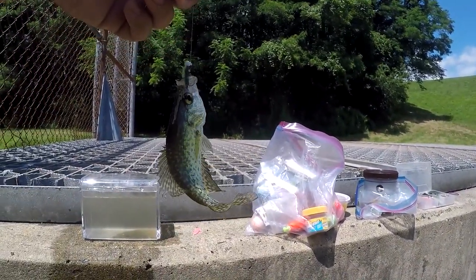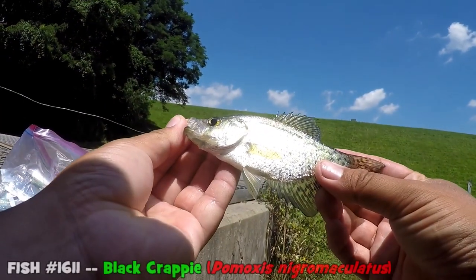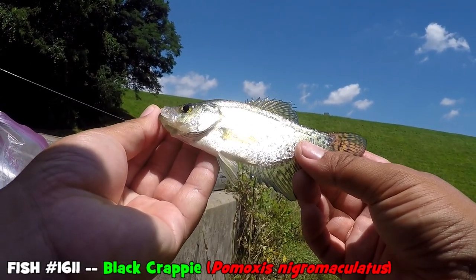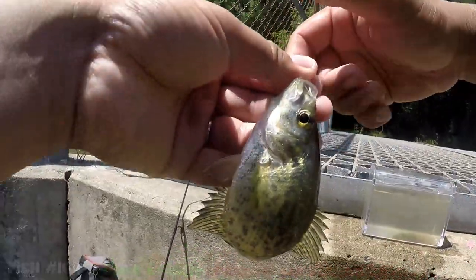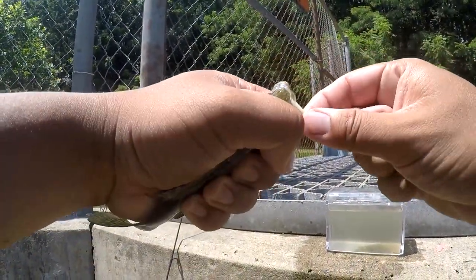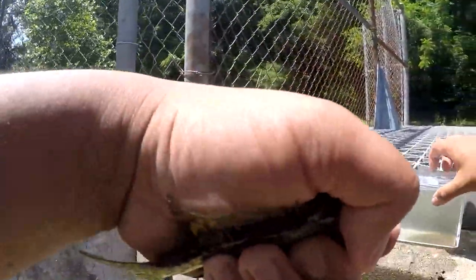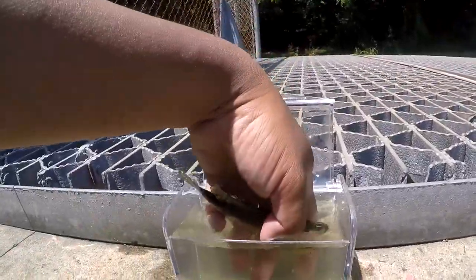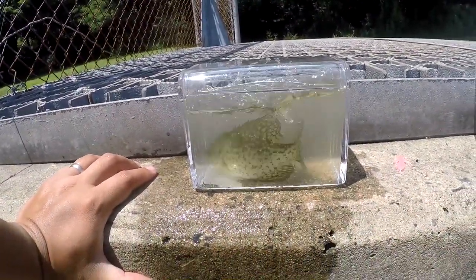I thought it was another one of them, but no, it turns out to be the Pomoxis nigromaculatus, yeah, the black crappie. But what I said is true though, I will go through every white perch in this spillway today, just to catch my trout. I am that determined, folks, I am that determined.